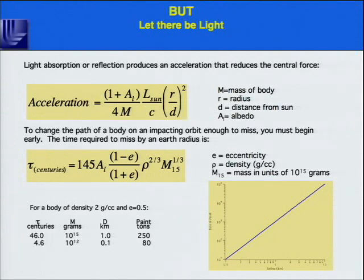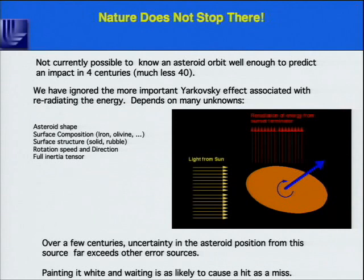Okay. Also, it works. Nominally, it's the type of thing that can work in some centuries for a small asteroid. It doesn't work so well for a large asteroid. We can go into the physics later if you like. Just take my word for it now.